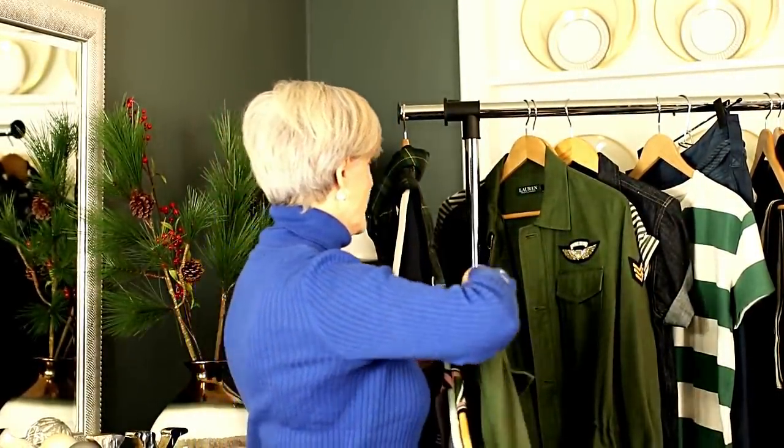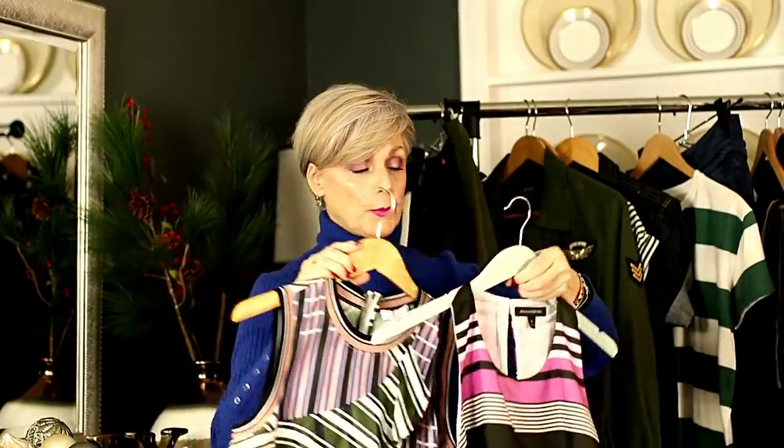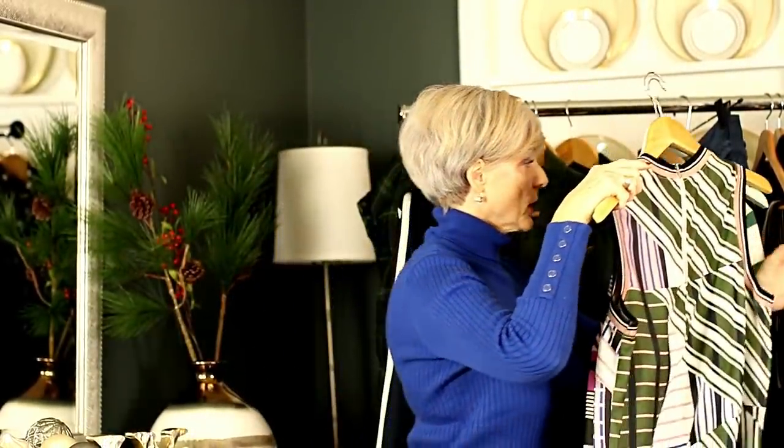So cargo pants, one military jacket, then I brought two sleeveless blouses, and these also will be very versatile down the road when I talk about some other things.